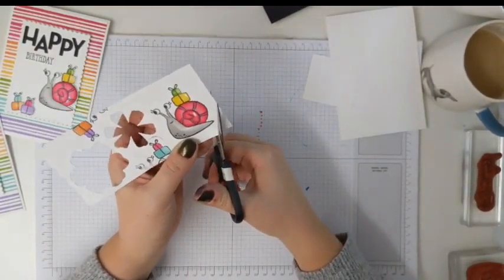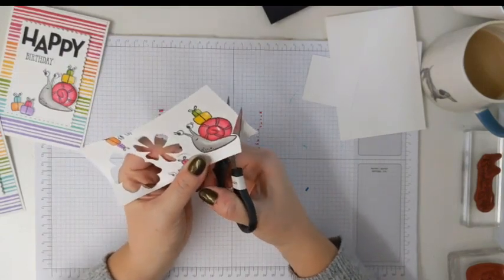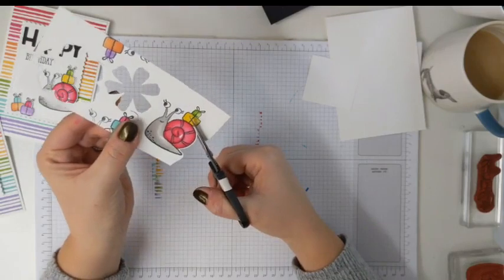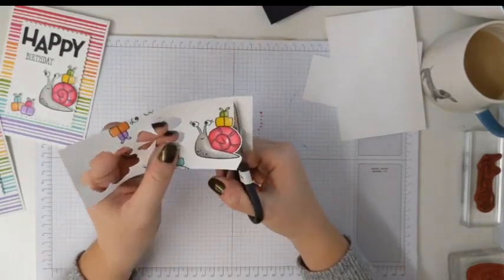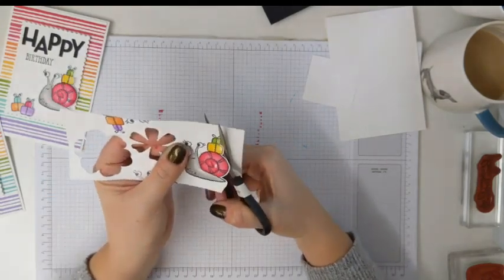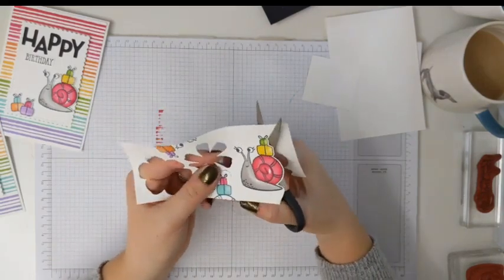Okay, so now we can cut around him. Like I said earlier, there is a die that will cut this out for you. They are currently on back order here in the UK at the moment, so I'm still waiting for mine. There are some really lovely extra dies that you get with it as well, so you can create a lot more, and they're really, really sweet.